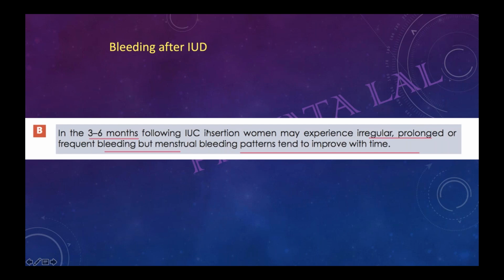If the bleeding is there after insertion for 3 to 6 months, there could be irregular bleeding. But it improves with time. So usually you will just reassure this patient. Okay, you will only reassure this patient.